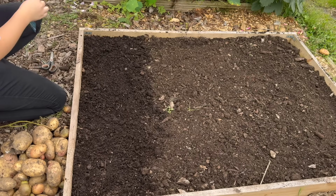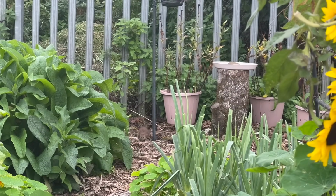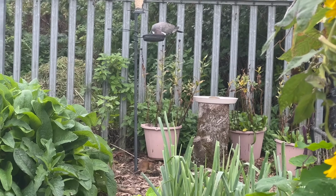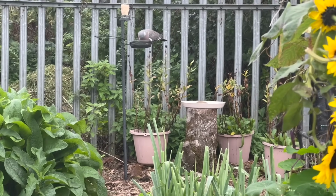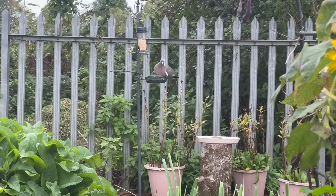No, there's 2 rats. Oh gosh. Damn it! I know people are going to say, oh, well, you shouldn't feed the birds because then you won't have rats. But if I didn't feed the birds, then I wouldn't have so many birds to look at. Oh, look at them.